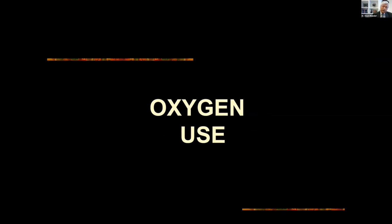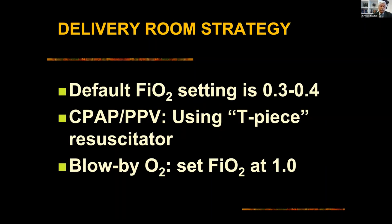Oxygen use. This is the next drug, and it is a drug. Like any other drug, there are specific indications and specific side effects that you have to be aware of. We start off from the delivery room. Our default strategy is using somewhere between 30 to 40% oxygen. Most of the time, we put the FiO2 setting at 0.3 for a preterm baby. We use CPAP in the DR, and sometimes we will also use NIPPV using the T-piece resuscitator. If we need to use blow-by oxygen, then we increase our FiO2 to 100%.